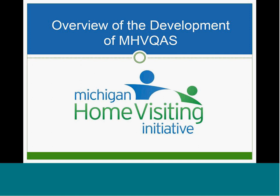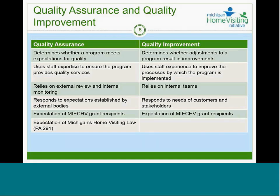So, the overview of the development of this study. Okay. Thanks, Jen. When we think about the concepts of quality assurance and quality improvement, we're talking about similar but very different items. When thinking about quality assurance, we're talking about the things that determine whether a program meets the expectations for quality. We're thinking about how staff need to use their expertise to ensure that the program provides quality services.